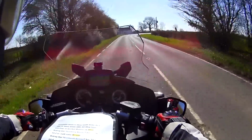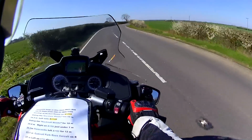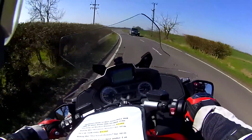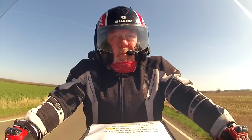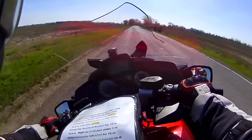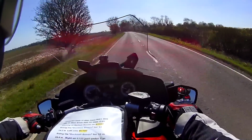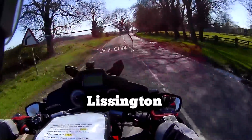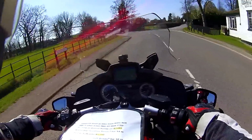Another one here, look, that's a 90 degree. This particular stretch is called the Bardney Bends. Another 90 degree here. Yeah, this particular stretch of road, the B1202 that we're on, you're on it for about 13 miles. Just coming through Lissington. In the actual book it starts from Horncastle, but basically you can start it from whichever corner you want, whichever's nearest your home.